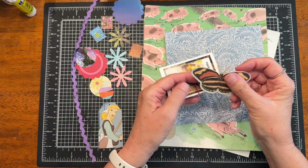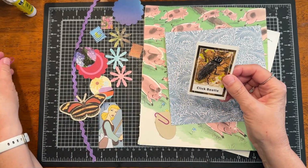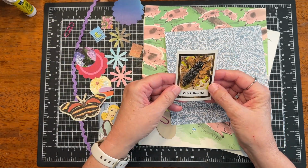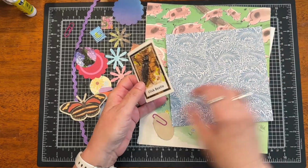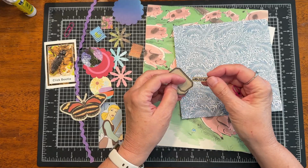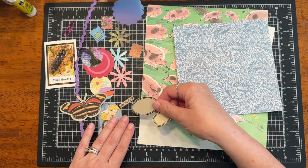It looks like I have a butterfly die cut. I have a cute little card here that says Click Beetle. I'm going to keep this. I might even use that paper clip. Okay, let's see here. We have a few other items. We have a little kind of label here with some numbers on it, and we have some blank labels.